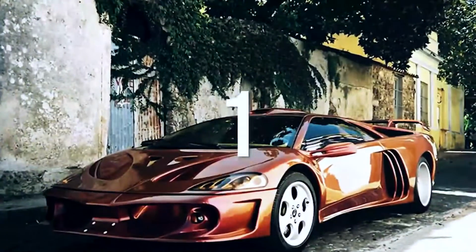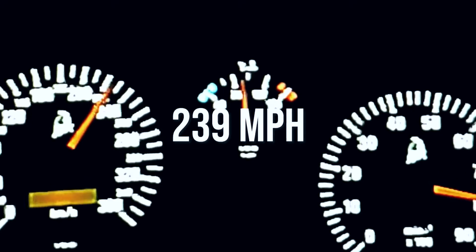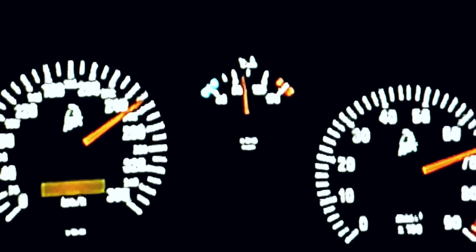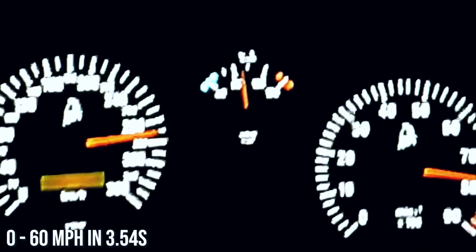Number 1. Lamborghini Diablo GTR. Top speed 239 miles per hour. While the original Diablo is impressive in itself, this reworking takes the spot as the fastest Lamborghini ever made. It features a top speed of 239 miles per hour and goes from 0 to 60 in just 3.54 seconds.